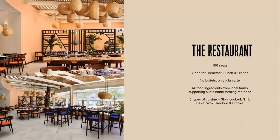We have one main restaurant that has a capacity of 100 seats at a time. We are open for breakfast, lunch, and dinner, and we also cater 24/7 for in-room dining service as well. In terms of types of cuisine, we cater slow-cooked, grill, baked, wok, the Chinese wok. We also have the tandoor. We also have the smoke option as well.